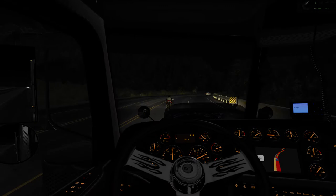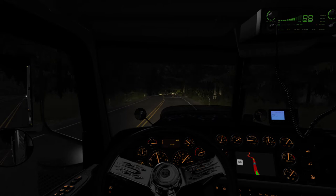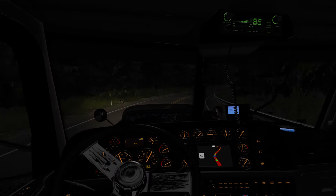Getting ready to run out of our four lanes here. We'll be on two lane for a little bit. Very realistic there. They've done a lot of work on this Highway 74 across North Carolina, making it four lanes, but there are still a lot of two lane areas, especially up in the mountains.